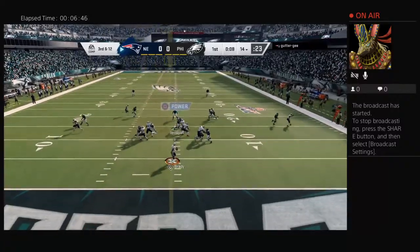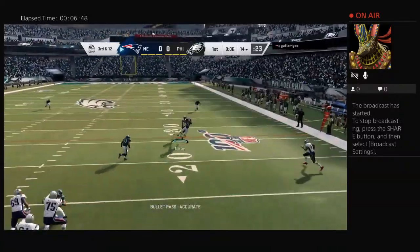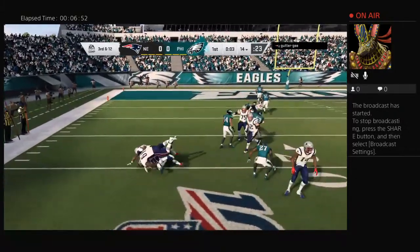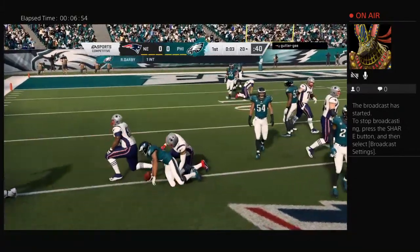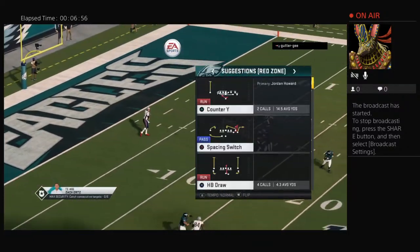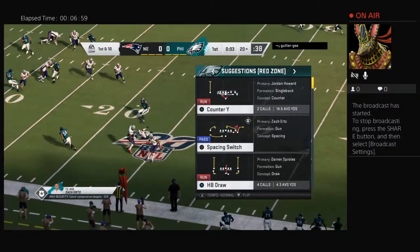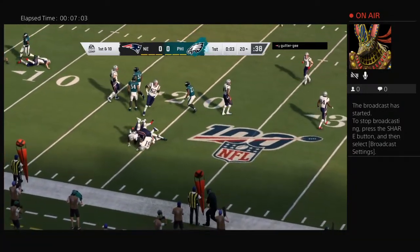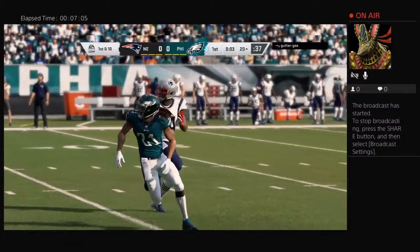Throwing is Brady on third down. Into heavy traffic, and it's intercepted. Picked off by Ronald Darby. And this drive will start on the edge of the red zone at the 20-yard line. Intercepted. The Eagles take over first and 10 at the 20-yard line.